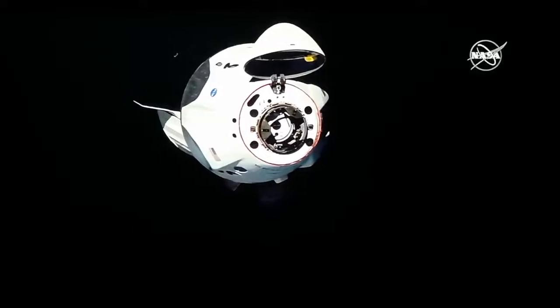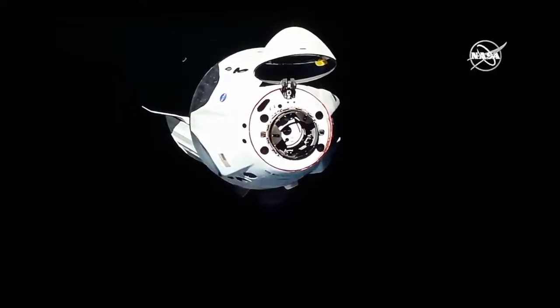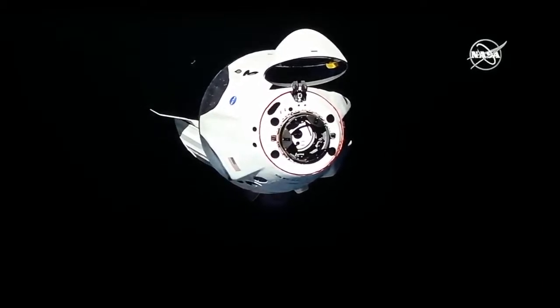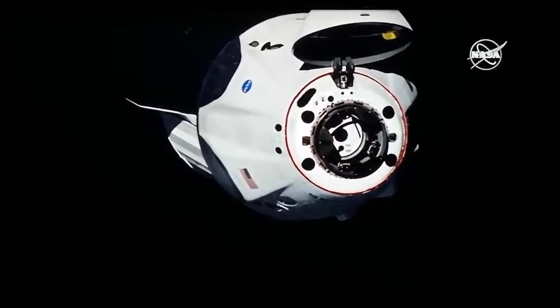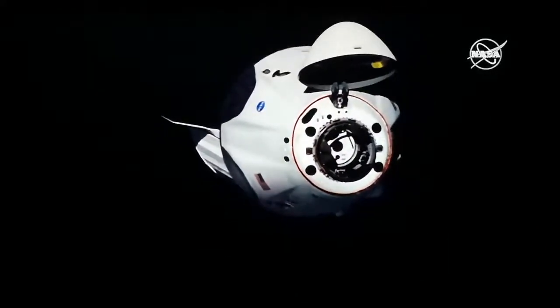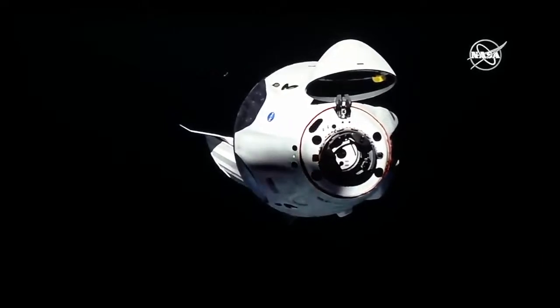You can see the service section actually pretty clearly here too. There's a black portion and a white portion sort of separated by a fin. The black portion is solar panels, solar cells that'll charge Dragon's batteries. And the bottom side, the white portion, is actually a thermal radiator that's used to keep the spacecraft nice and cool. Of course, the avionics and the cabin, making sure that Bob and Doug are comfortable inside. Looks like we're getting the shadow cast.